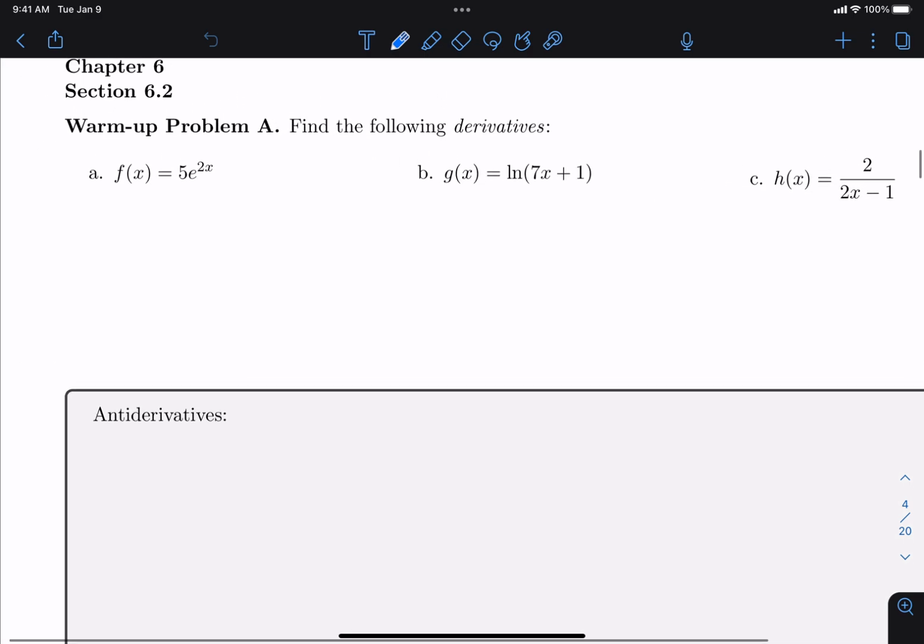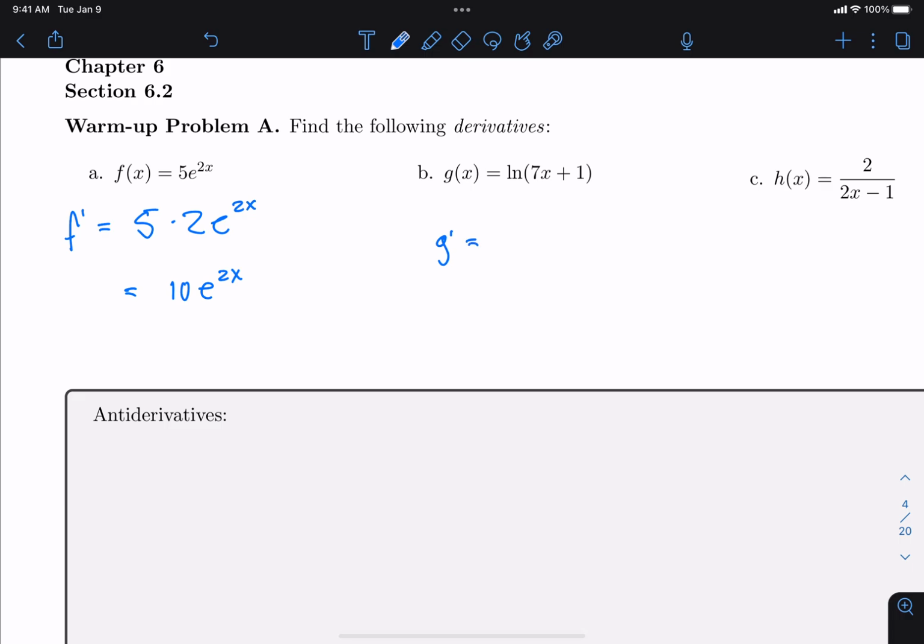So to do the first one, I just need to use the e to the kx rule, right? The 5 hangs out, and then we have 2e to the 2x. So all told, we get 10e to the 2x. For the second one, g prime in this case is going to be 1 over 7x plus 1, and then we have to multiply times the derivative of the inside because of the chain rule. So that gives us times 7. So that would be 7 over 7x plus 1.